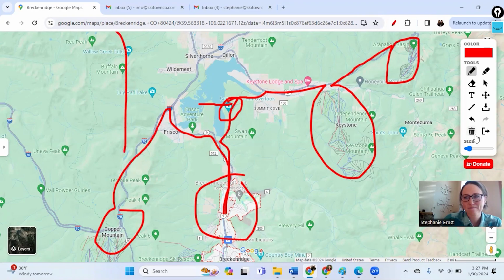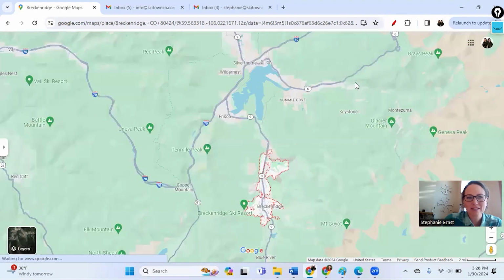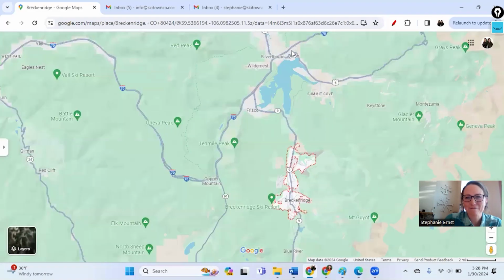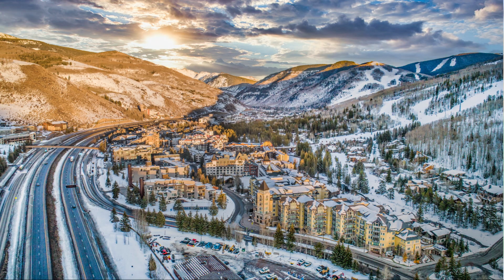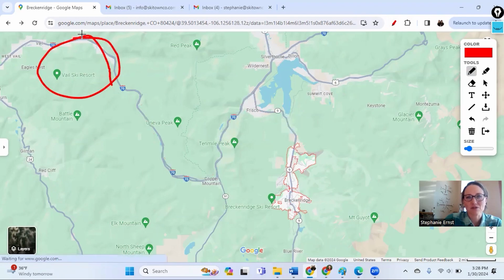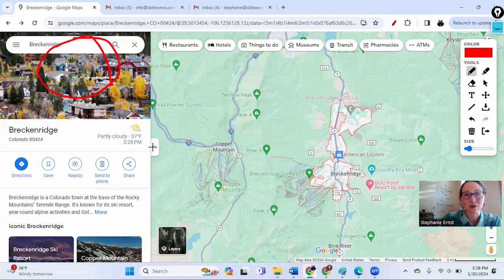It is worth it. I'm gonna zoom out a little bit and let's look, because if you make it this far, it is definitely worth going to Vail one day. So to get to Vail, from Breck again, north on 9, and then continue along 70 west to the Vail Ski Resort. It's about 50 minutes. It really is not very far.